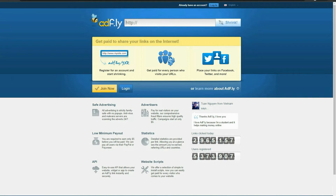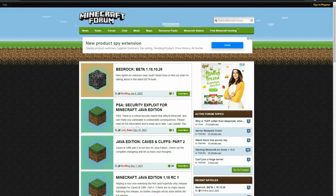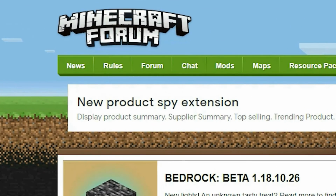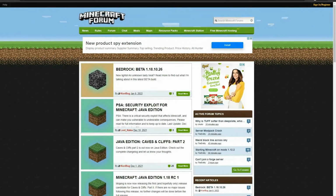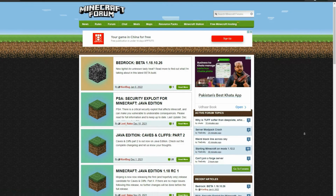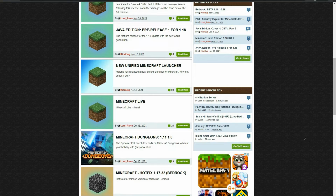So after you have created your free Adf Ly account, you will copy your URL, and you will arrive at a location known as minecraftforum.net. So if you go to the Minecraft forum, you can see that this is the site where millions of Minecrafters actually come every single month to debate Minecraft subjects. So you will go to the forum and you will be able to see that there are thousands of postings for each discussion, update, and snapshots.